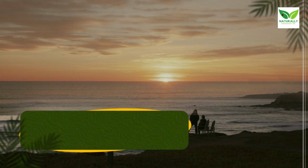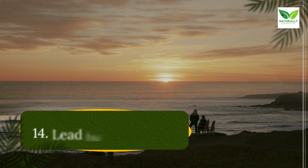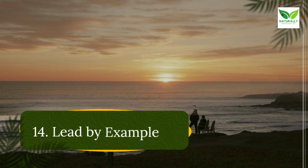Number 14, lead by example. So children learn by observing. So be a role model of kindness, respect, and fairness in your interactions with each other and with others.